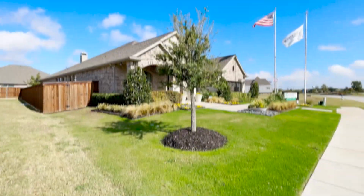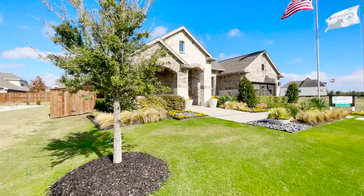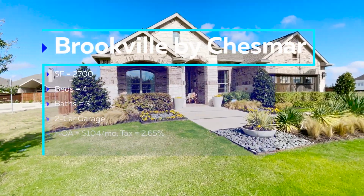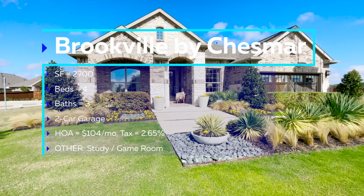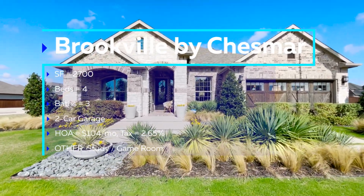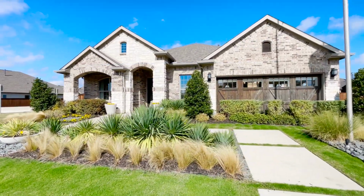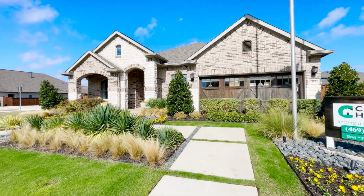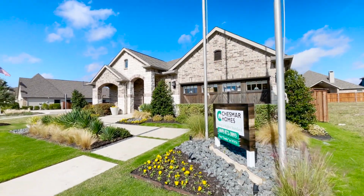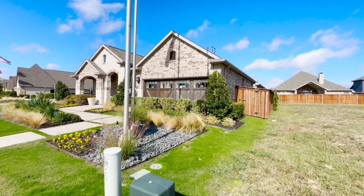The model we're going to show you today is the Brookville by Chesmar Homes. This model is going to feature around 2,700 square feet, 4 beds, 3 baths with a 2-car garage. It will also feature a study as well as a game room. The HOA will run you $104 a month and the taxes around 2.65%. And the current price range at the time of recording for all floor plans is starting from the mid 500s.